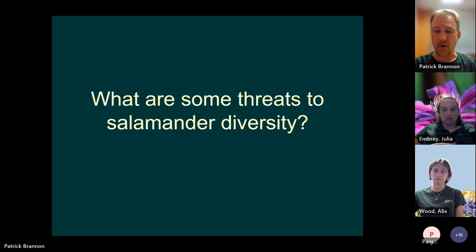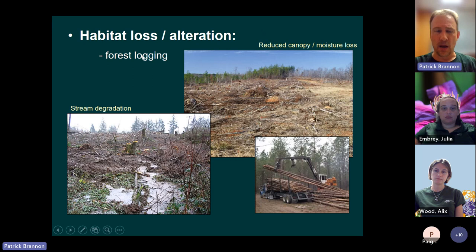All right, so that's why we have so many species, but species diversity is at risk, and there's lots of reasons for that. One, of course, is habitat loss. This is a clear cut. There's no shade. It's like the surface of Mars. It's all sunbaked. Obviously, a salamander cannot survive there. There's no insects. Even those in the creek are at risk because of all the sedimentation and lack of shade and increased temperatures and so forth. So that was pretty obvious.